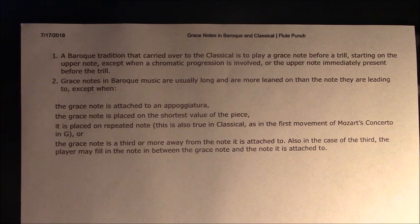So I wanted to see what one of my students could find if they searched on the web and said, how do I play grace notes in Baroque music? I found some great stuff already, and it was quoting one of my favorite teachers, Michel Debost, who is a fabulous flute teacher and wonderful person. This is actually from a blog called Flute Punch, and she directly quoted Michel Debost from his wonderful book about flute playing.